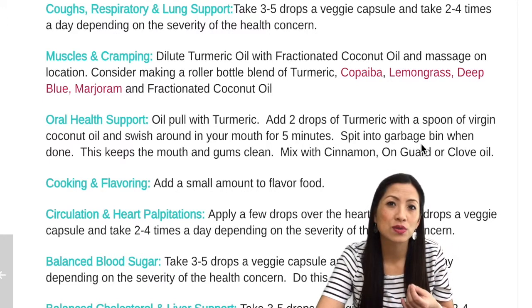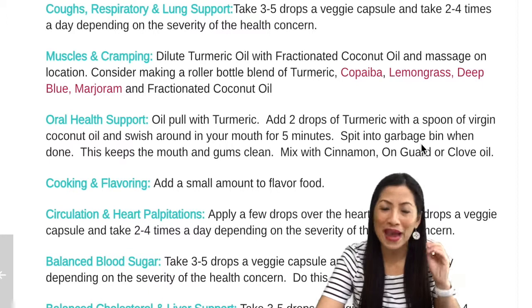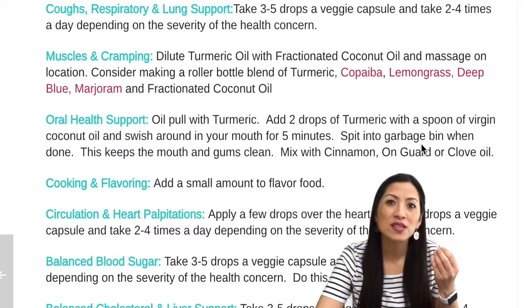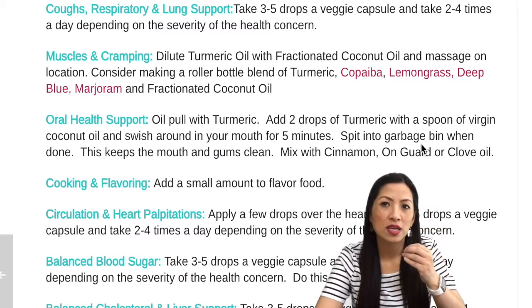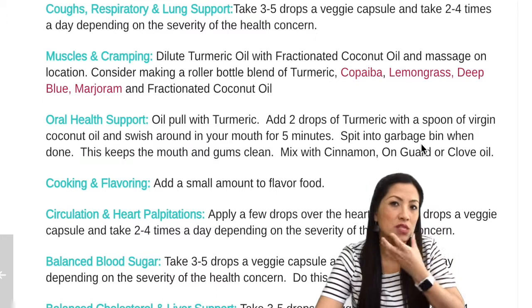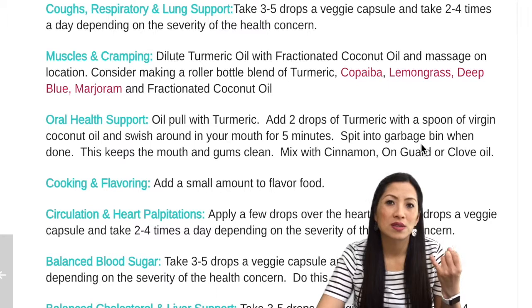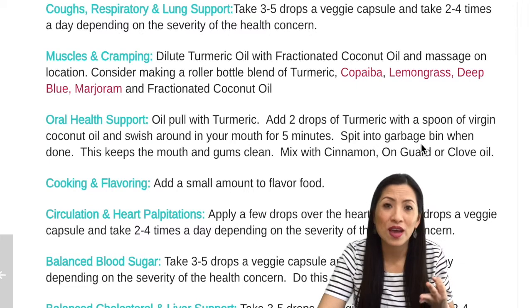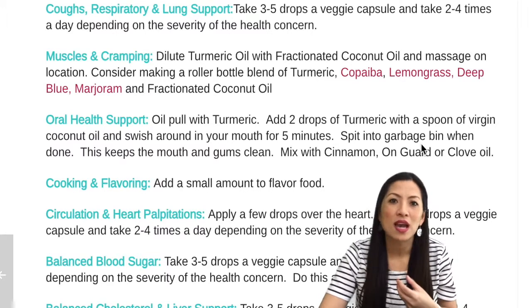So if you know how to oil pull, use turmeric on top of that to add more power, more bang, to your oil pulling. So oil pulling is an Ayurvedic, I think, method of drawing out toxins. So you wake up in the morning, before you eat or drink, you take a spoonful of virgin coconut oil and you swish. Okay, now add turmeric to it so it can draw out more toxins.